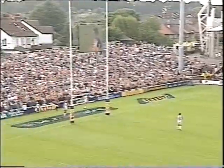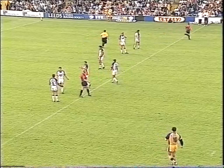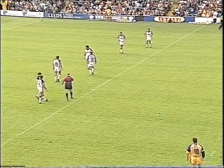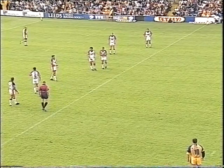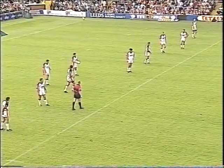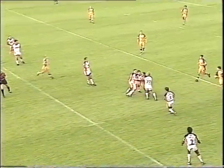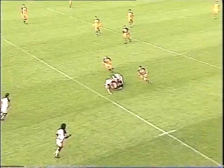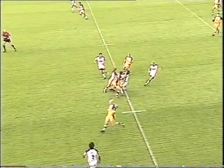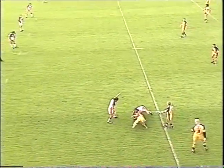So Sinfield pushed it to the right. It's gone dead though, so it'll be a 20-metre drop out. So Orr drops out. Fielded by Furner. Takes it over the 30, over the 40. He's up to the halfway line before he's eventually pulled down. Gets a brilliant offload away to Danny McGuire. McGuire cuts back inside. He's tackled by Gibson and Bartrim. Over the 40-metre line now. Leeds in Castleford territory.